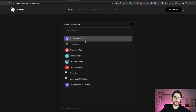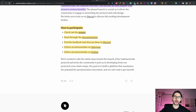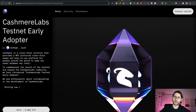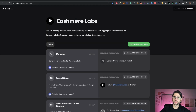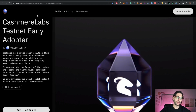And like I mentioned before, they have 6 networks that you can use to swap from one to another. So this is very, very cool. And eventually Metis DAO, another layer 2, is going to be here too. So we are going to cover that. Also the information on how to participate in the airdrop and the most important comments about the testnet and all the things that you need to do in order to get this airdrop. So this is not so easy, there's a lot to do. So let's go directly to the step-by-step on how you can get this Cashmere Labs airdrop.